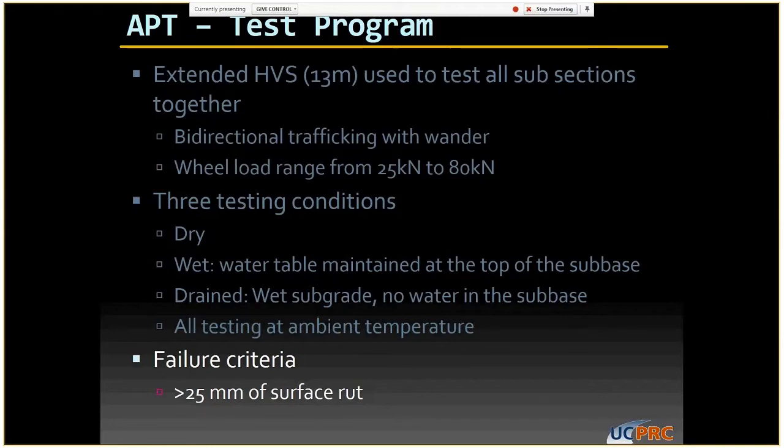And then the failure criteria was set at an inch of surface rut, a little higher than you would typically use for an asphalt pavement or a normal concrete pavement. But bearing in mind that if the permeable pavement is working well, you won't have any water retention on the surface, so you technically wouldn't have an aquaplaning problem along those lines. So we went a little deeper with the failure criteria.